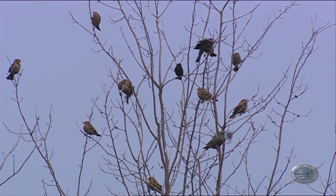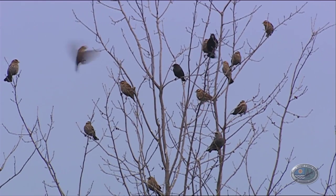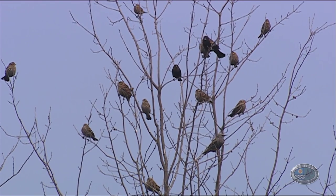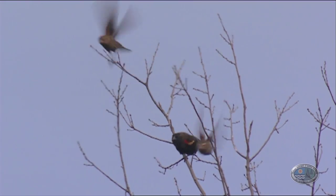But not only do we mark down the rare species, we also look for the more common ones as well, like our marsh wrens, our seaside sparrows, our red-winged blackbirds. Because even though they're not as exciting as the bitterns or the rails, they still give us a really good picture of how healthy our marsh is.